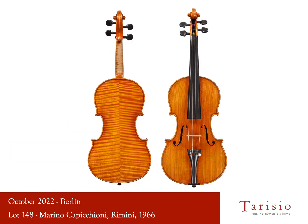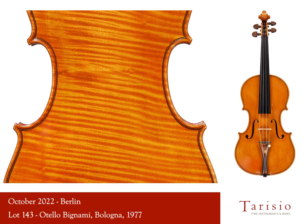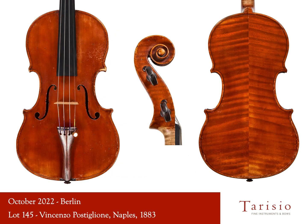There are several great modern Italian instruments in the sale. Lot 148 is a Capicchioni violin from 1966. And Lot 147 is a beautiful Carlo Bisiach violin from that same year. Lot 143 is a violin by Otello Bignami, dating from 1977. And Lot 145 is a violin by Vincenzo Postiglione from 1883.